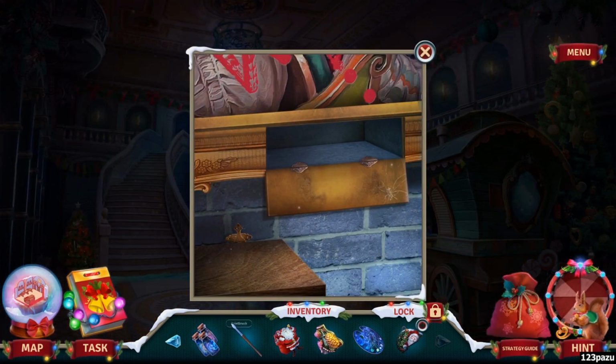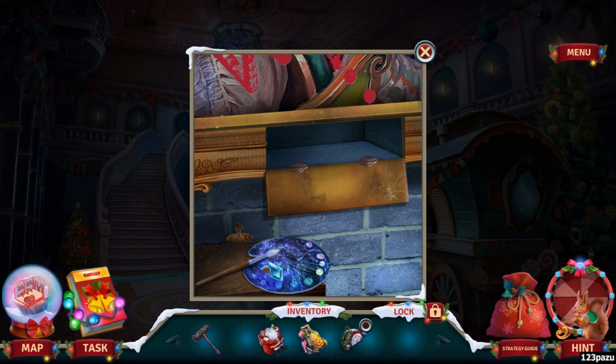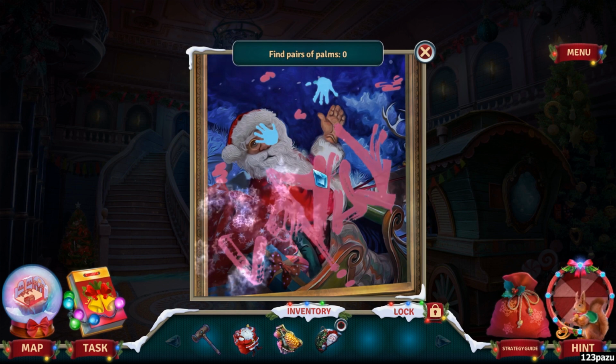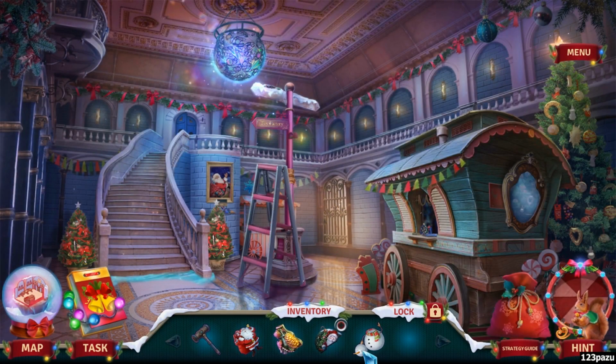Ooh, wait, hold on. Let me try the paintbrush. Do we need paint? Magical paint? Frosty paint. Fine pairs of palms. Palm prints. Snowman amulet.